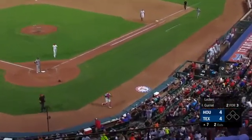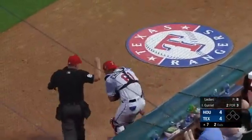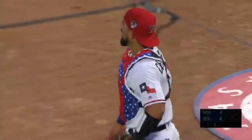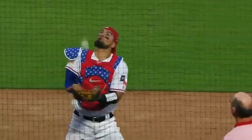Gurriel with a big cut. This one hanging up. And caught! Chirinos had it in the glove, and he squeezes it for the final out of the inning. A tremendous play here by Robinson Chirinos.